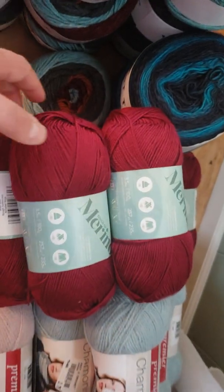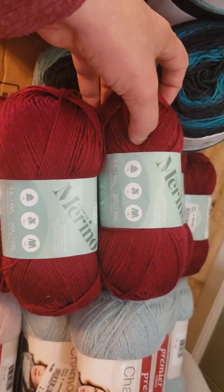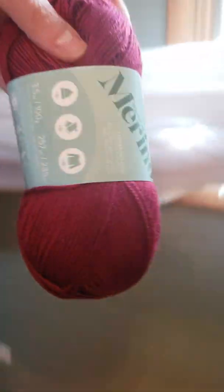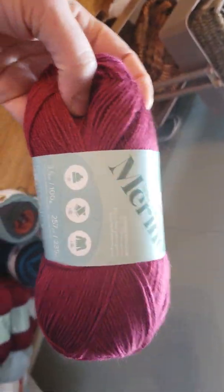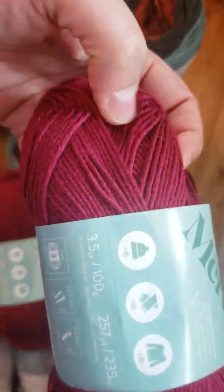This touch of merino, which I totally love. It is totally not showing the right color at all. It is not this crazy rust red. Can I get it to show? Nope. This is not accurate at all. It's totally this gorgeous deep burgundy. It's not this color. I think I got like 14 of these.